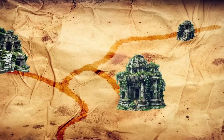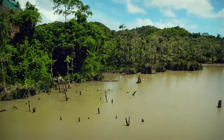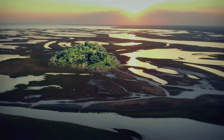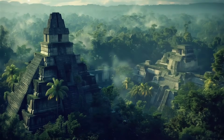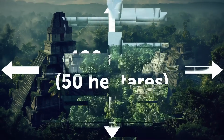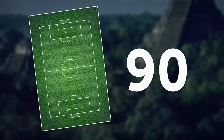Akamtun is part of a series of other long-lost Mayan cities that are being discovered with the help of new technology nowadays. We'll talk more about the other ones in a jiffy. Perhaps the biggest surprise of this one is that it was surrounded by wetlands, which is why the city was built on high ground. The city was monumental, covering an area of over 120 acres. That would be as big as 90 football fields right next to each other.